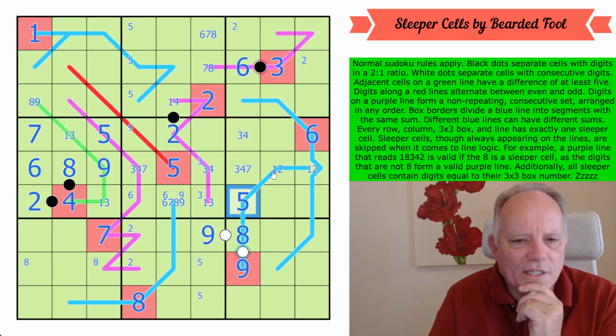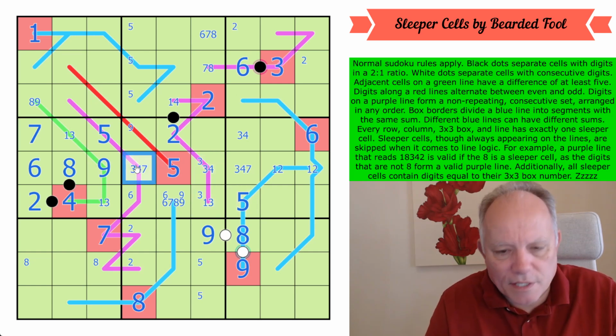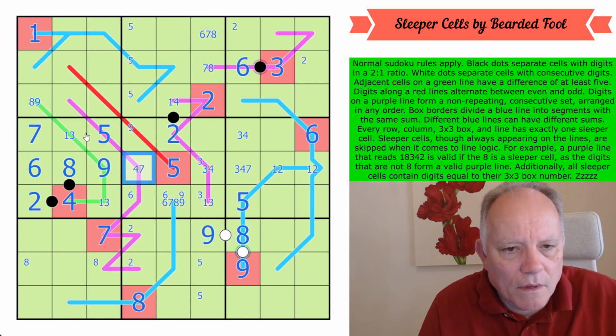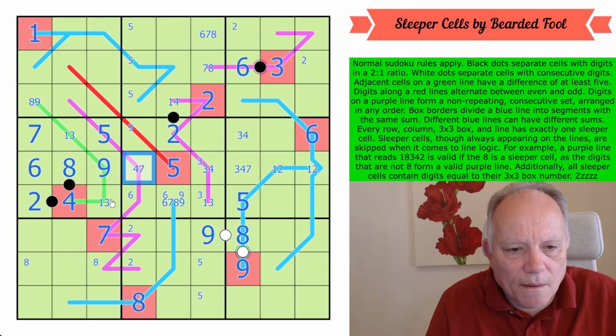This is such an interesting puzzle. I really am intrigued by it. There is a 3 in one of those cells, so that's not a 3 in the box. This is 4 or 7. Oh, goodness gracious. Every time we get somewhere, we then have to work out where to go next.